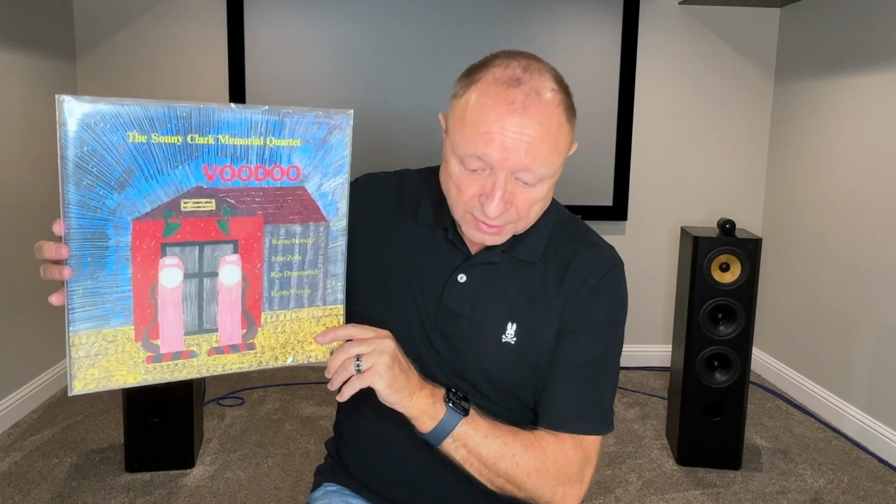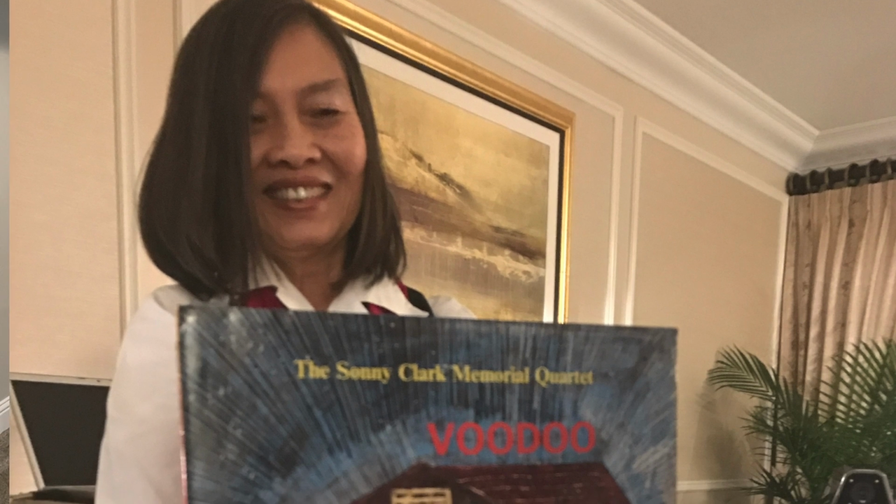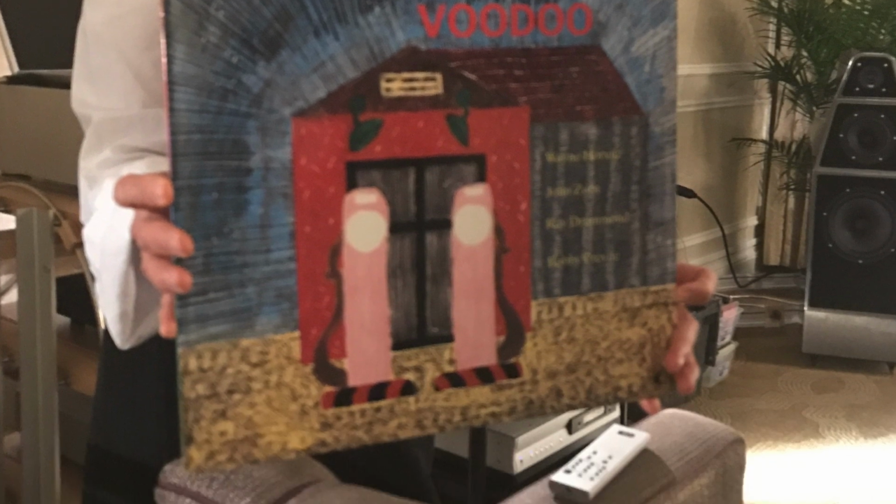And one of my favorite jazz discoveries came at the 2017 Consumer Electronics Show, Sonny Clark Memorial Quartet, Voodoo. This is absolutely my favorite Sonny Clark album. This album is wonderful. It's got some of the best darn jazz music I have ever heard on this album. I absolutely love it. And this was a find at the Consumer Electronics Show. And so that was really a cool thing, to have the ability to find new music that way. I enjoyed that.